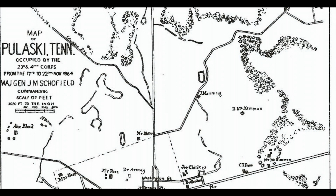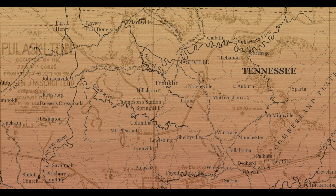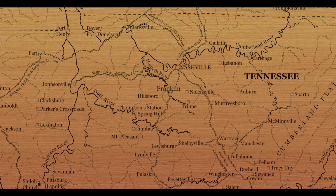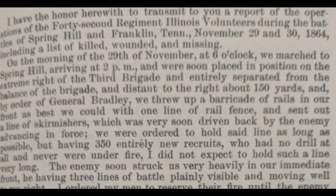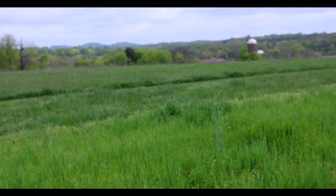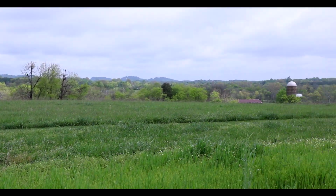Cleburne's men run into Bradley's troops in this general vicinity and west of here, and a very sharp fight erupts. Cleburne's division alone takes 250, 300 casualties. Bradley's brigade is badly mauled. One of his regiments, the 42nd Illinois, which was positioned west of here, suffered almost 50% casualties just in a matter of moments. Bradley himself, in fact, is badly wounded and barely dragged off the field. What happens here is Cleburne's men push Bradley's troops off this hill in this direction toward the north, and this running pursuit begins to play out, and Cleburne's men advance several hundred feet north of here.